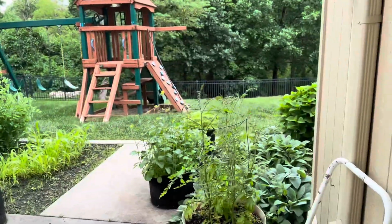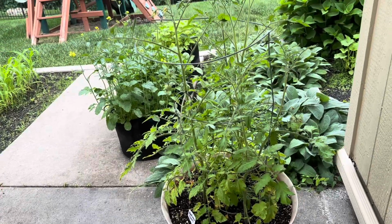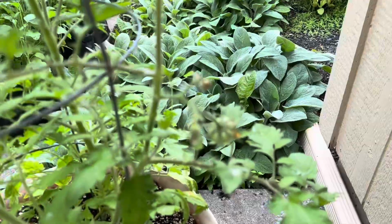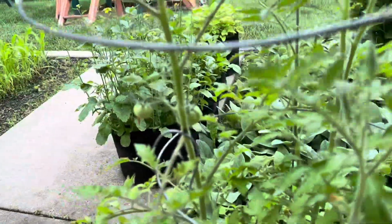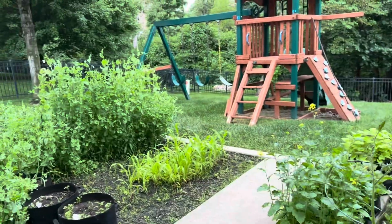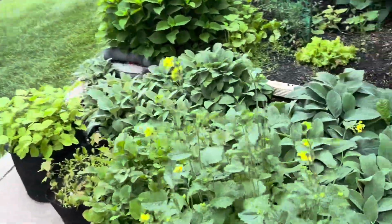So over here, I'm growing some beefsteak tomatoes. Very excited about that. That looks beautiful. And if you check this out, there's tomatoes already on it. So that is super exciting. Now, I'm going to take one for the team right now, and I'm going to go out into the rain and show you guys this stuff very quickly.